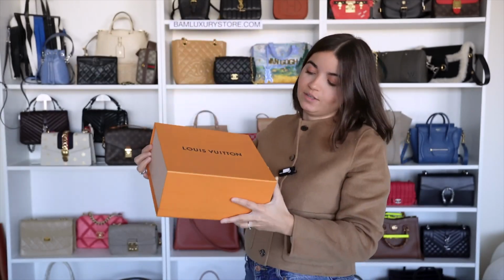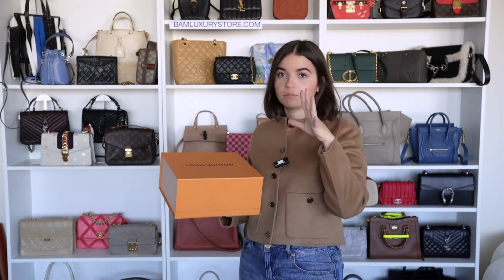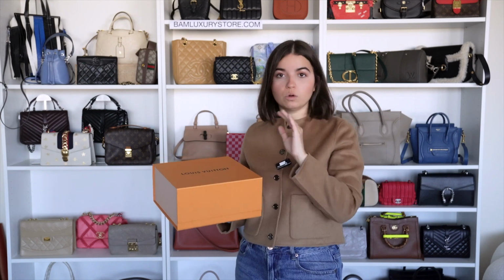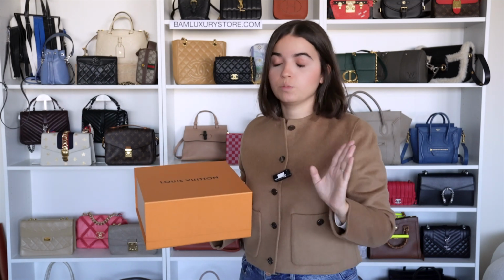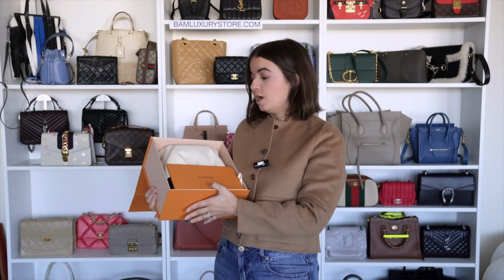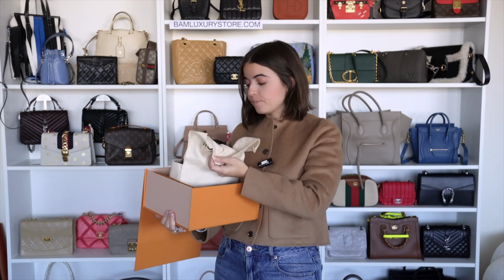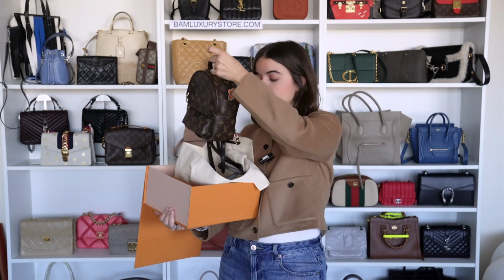Next is a Louis Vuitton, and this one is brand new. This is not a vintage. The other one is a vintage, but no odor, just to be clear, no odor on the other one, vintage, but still super amazing. So I do have a box for this one. I have the invoice from the store. I have the dust bag. It's a brand new bag, and you're gonna see this one is quite special.